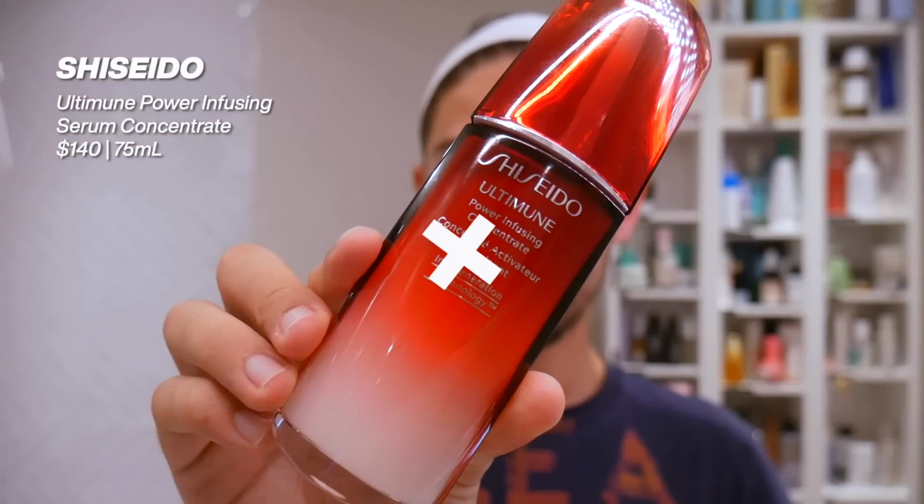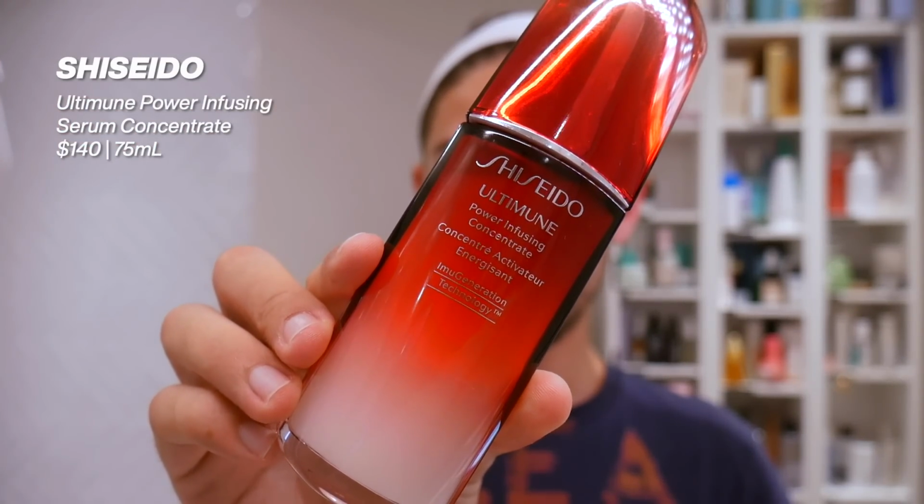I'm gonna start off with one of my favorite products from Shiseido, the Ultimune Serum. This is really an all-in-one encompassing product. It's really hard to explain what this is because in my head, this is technically a hydrating antioxidant serum, but it's also kind of like an essence.